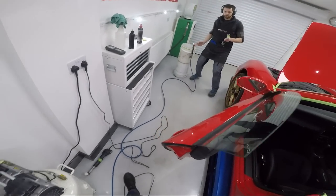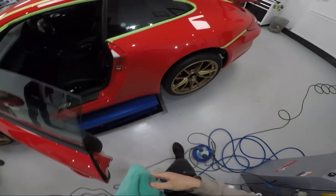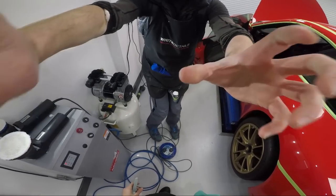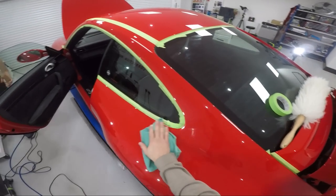Definitely easy to buff off, isn't it? Definitely easy to buff off. Isn't it? Yeah. Let me just angle it up a little bit. Mm-hmm. Yeah, you see your crotch. Oh. No one wants to see it. That's why you put the GoPro on my head, is that what it was?